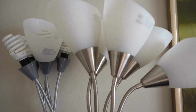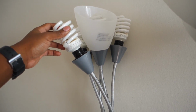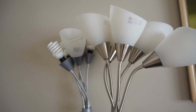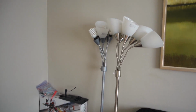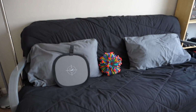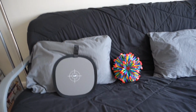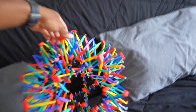Over here, I have the lights that I typically use and some daylight bulbs from Home Depot. These can get really bright. They fill up my room very well. So those are my lighting kits. Very low tech, but it definitely does the job. Of course, I've got my futon here. Honestly, it doesn't really get much use, but it's good if you want to just sit down and relax. I've got this little toy here.